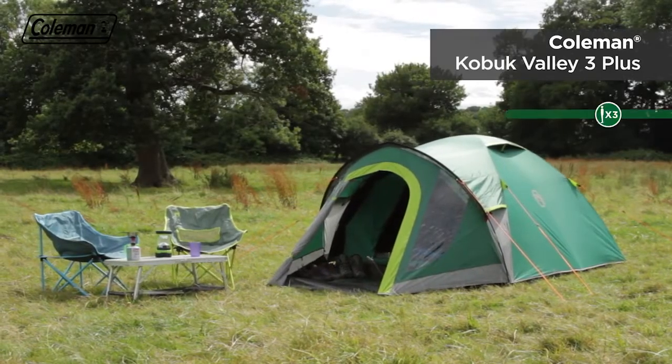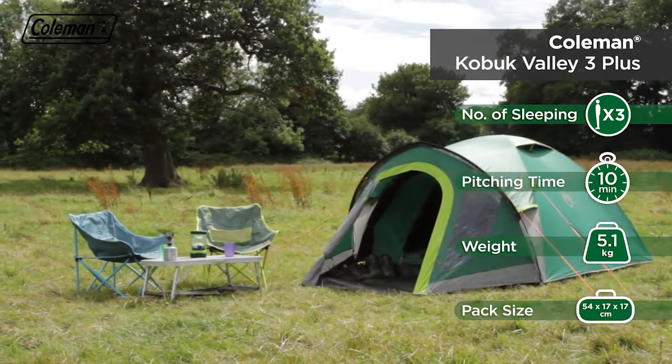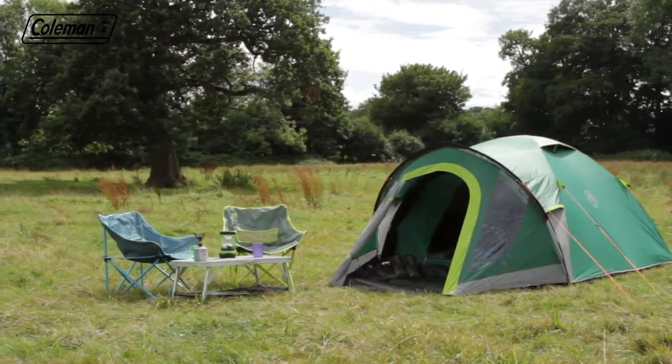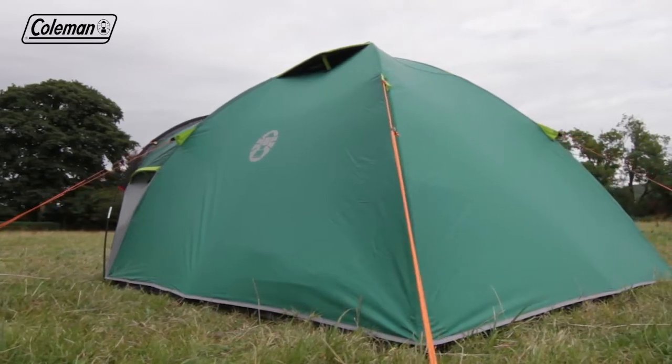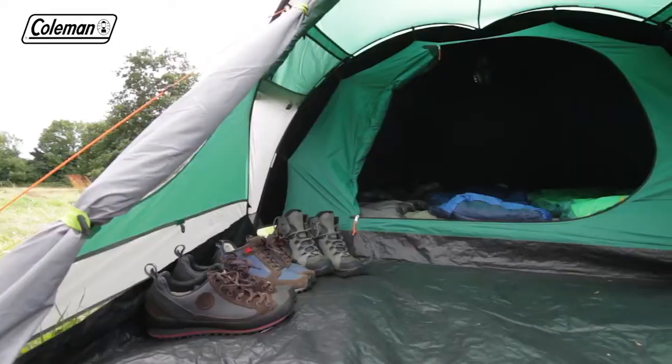The Coleman Kobuk Valley Plus is a quick and easy-to-pitch dome tent, with the additional benefit of an extended porch area for increased living and storage space. The perfect companion for festivals or weekend camping trips, the Kobuk Valley Plus features a ring and pin pitching system for quick and simple setup.